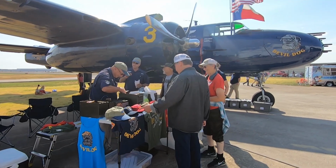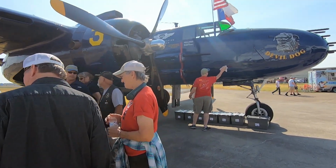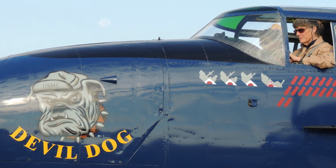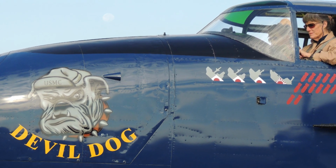So the gentleman that restored this particular B-25 wanted to honor his friends, keep this history alive. They didn't get to have nose art because at night they look to reflect the location. So we have the mascot for the Marines as our nose art to help keep this history alive and honor the gentleman from the number 3 ship.